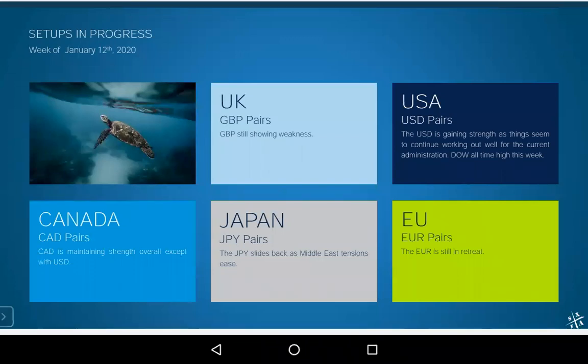Canadian pairs, the CAD is maintaining strength. It didn't really improve much, but it didn't lose either, except against the dollar. So that's a good thing. We're seeing a stronger CAD. The yen pairs, as I kept mentioning, the yen slid back significantly after the Middle East tensions eased. So we're waiting for a move in the other direction for the yen to regain some of that. As usual, the market overcorrects.